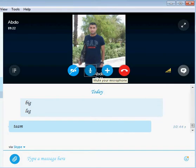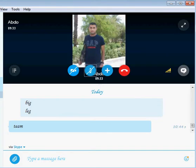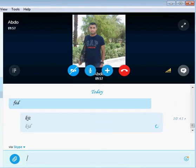Can you give me more examples about short E sound so we can correct it? Yes, fid, right. Fid is one of the short E sound. Fid, lit, bit, kid. Alright? Kit with the I sound, not with the T. Kit. Because there is kit and there is kid. Alright? See the difference between both?